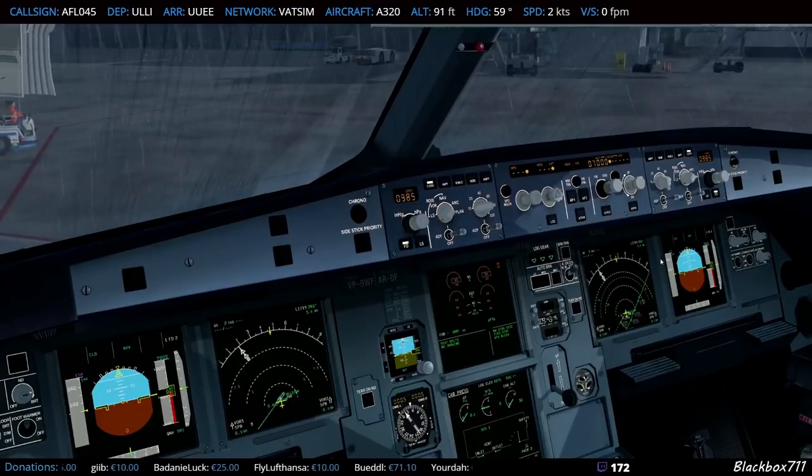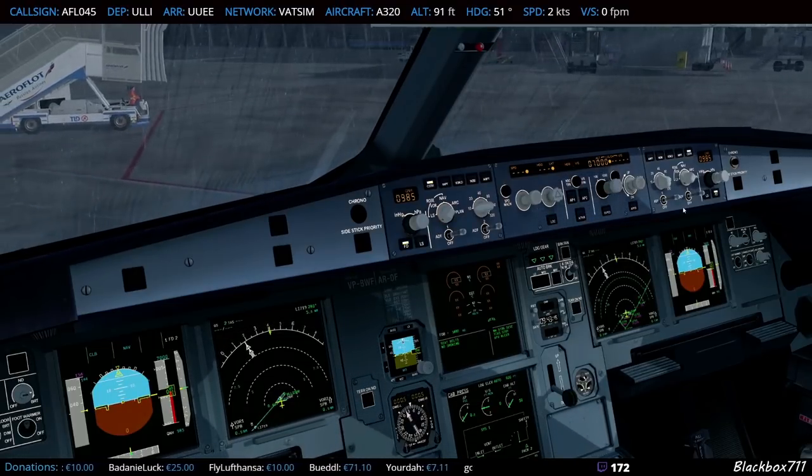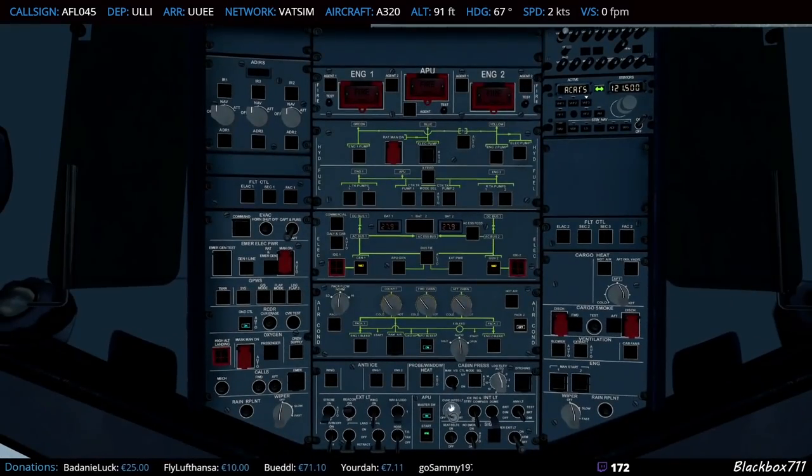Before start checklist. Cockpit prep: completed. Completed. Gear pins and covers: removed. Signs: on at auto.